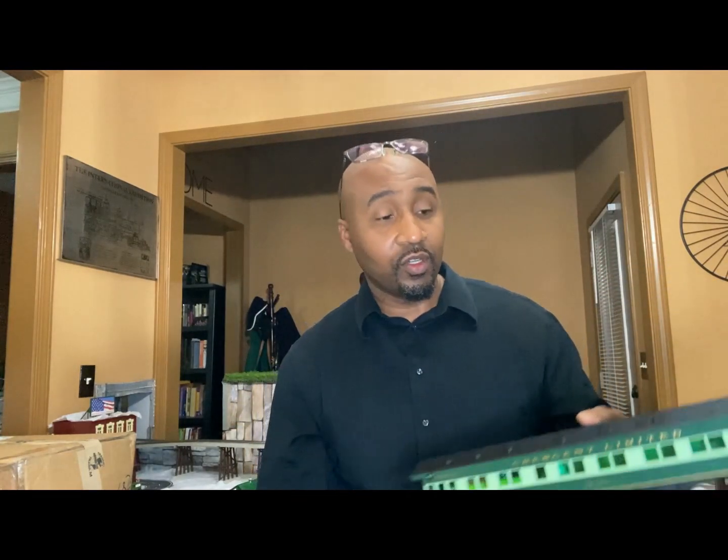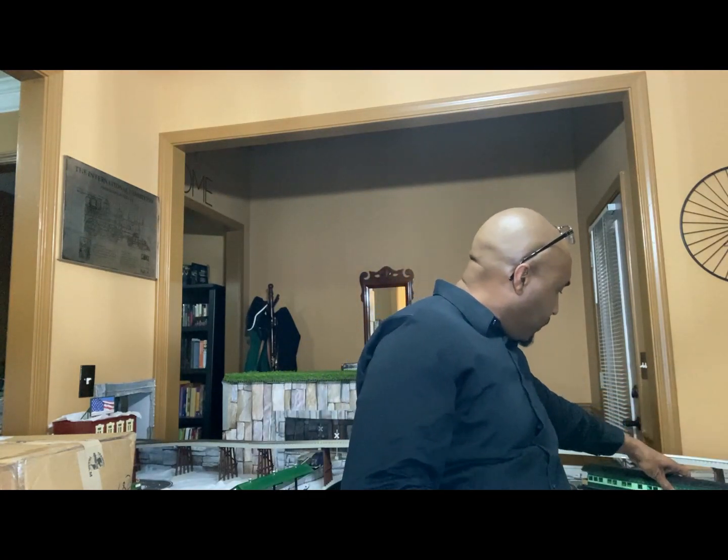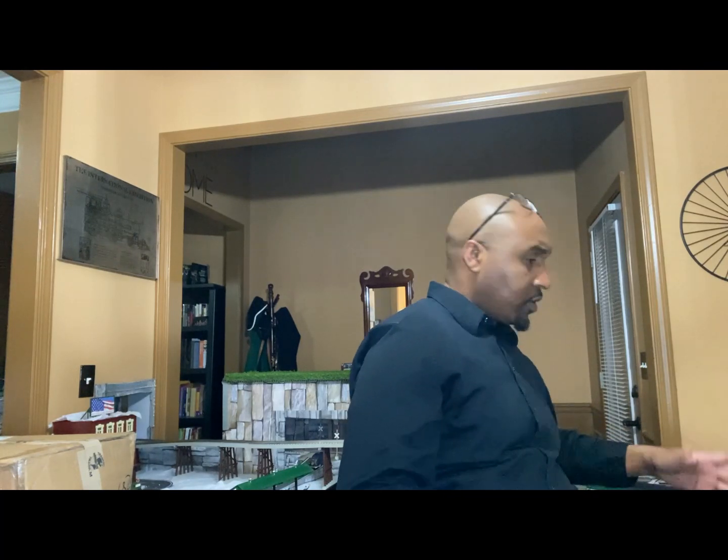So I have called the hobby shop, and they were nice enough to order 2 new trucks, one for this car and one for the other car I just showed you. So normally I would have waited until I got the trucks in and got the cars all done. But it turns out this segment, which started out as a trip to the hobby shop, turned out it was now a mail call. So I got something in the mail, and I didn't want to wait till next week to run it.